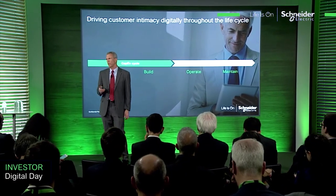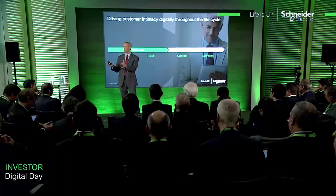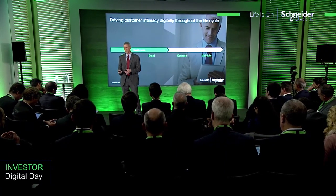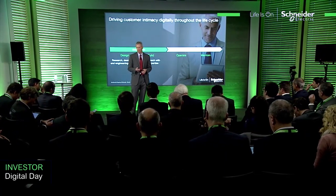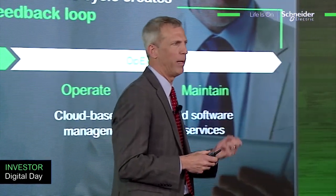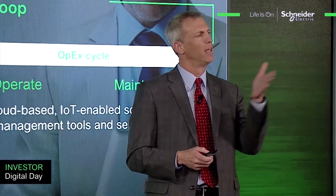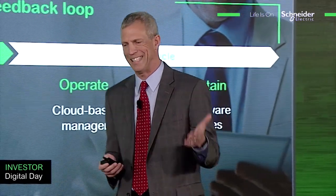The key message here is trying to drive customer intimacy. If I can help plan, design, and then work through the operation, with a better, more intimate understanding of how our customers are operating their data centers, we think at the end this is going to allow us to bring back this positive feedback loop. That's where the stickiness that Philippe mentioned will come from, because we're going to be incredibly close with our customers from the beginning through the cycle, and they'll come back, and we can continually improve what we're doing to get the next 80%.